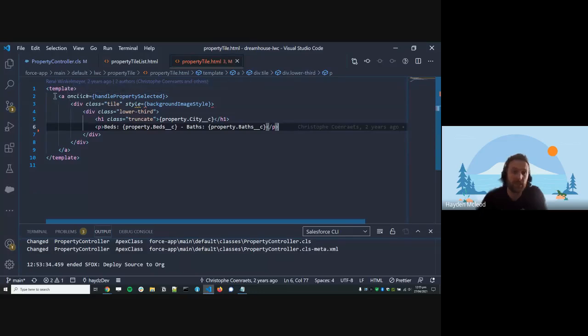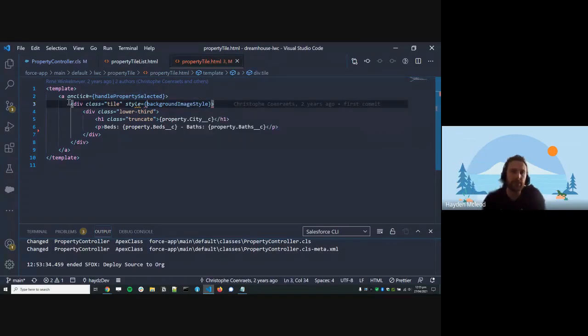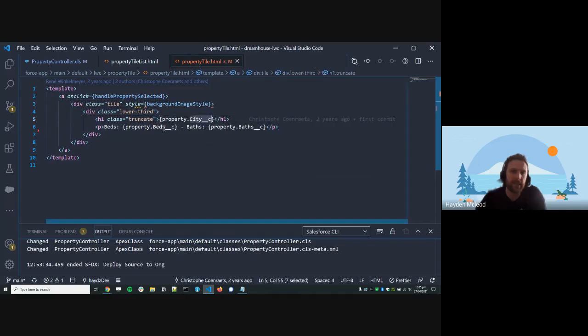This is those tiles that I was showing you. It's got an anchor tag, which when clicked has a JavaScript function that essentially sends out an event so that other components on the page can listen for that event and react to it. It's got a div, which adds in a background image, which is a picture of the house. And then we've got the data associated with the tile. In this case, it's currently the city, the number of beds, and the number of baths.